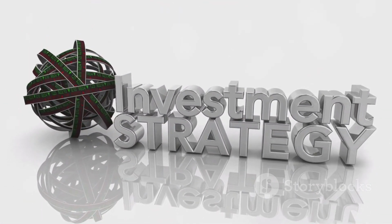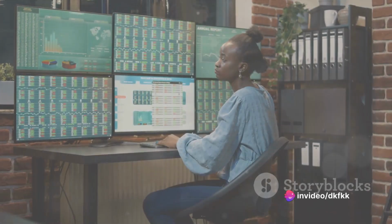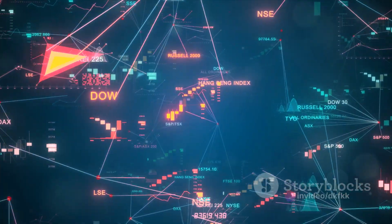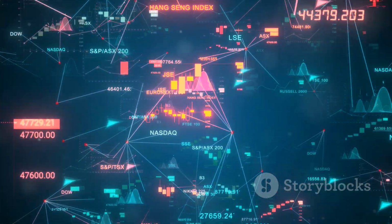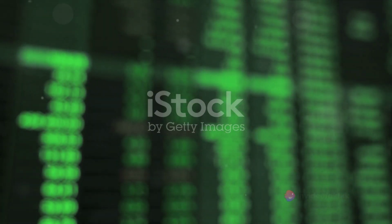objectives and risk tolerance. How about comparing ONEQ and FTEC? Let's see how they stack up. When evaluating investment options like ONEQ and FTEC, it's essential to take into account various factors such as risk, return, dividend yield, and expense ratio. Let's examine each of these elements.